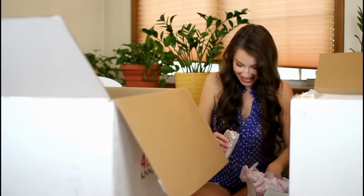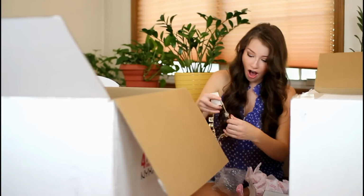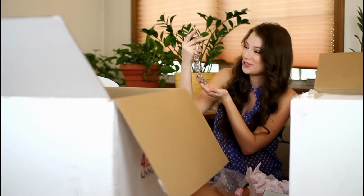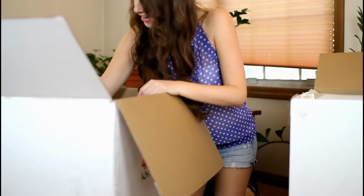Ooh, what is this? Oh my gosh, this looks so pretty. Is it a necklace? Oh my gosh, that is so pretty. It's a really pretty statement necklace from Lulu's. Oh my gosh, I love that. That is gorgeous. Oh my gosh, stop.